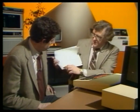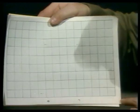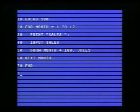It's rather like the scales on some graph paper. The actual screen is just over 1,200 points along the bottom and 1,000 up. So along the bottom, we're scaling up in hundreds: 100, 200, 300 along the bottom, and 100, 200, 300 going up the side. So January is 100, February 200, and so on. Right, you could think of it in that way. Okay. And there's our little program that's going to do it.